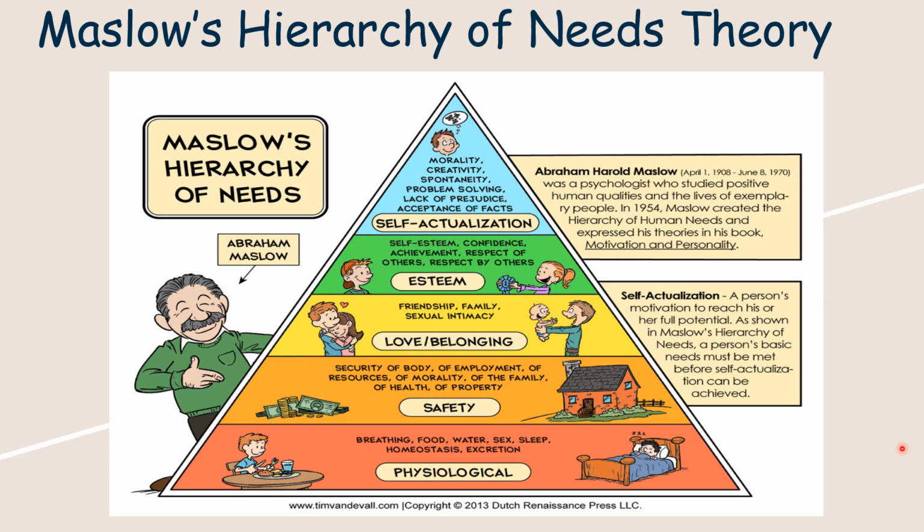Looking at the physiological needs, we can see that these are the most basic needs for survival. Food, water, clothing, sleep, and shelter are the first things you will look at in terms of needs. Maslow stated that the drive to satisfy these needs is greater than any other type of need.